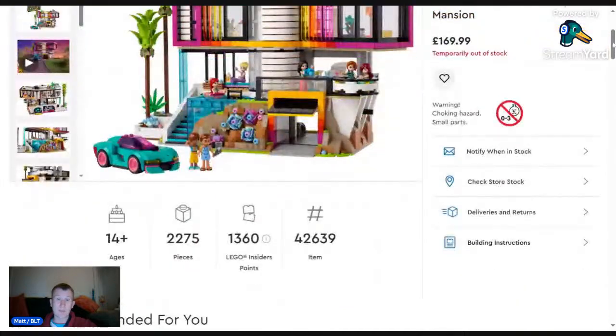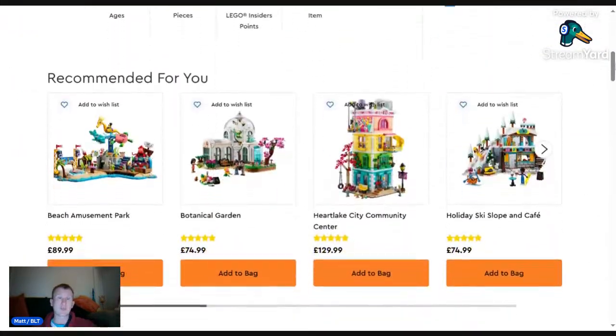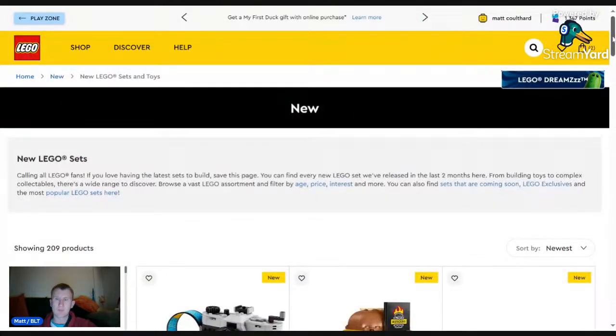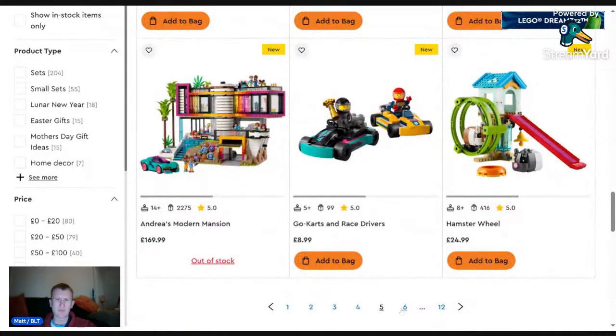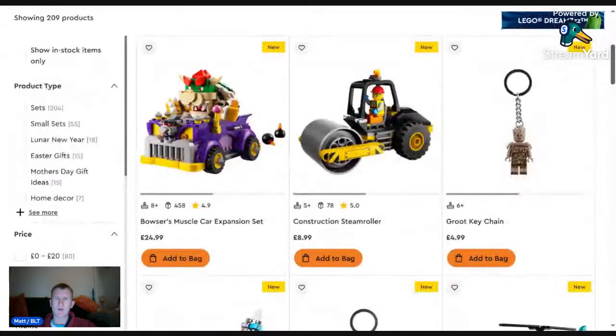We all said it when it came out that we thought that the Friends stuff this year was going to sell because it was hot, and yeah, gone. So that will be back, but it would just take a while to come back. But they nailed that one. That was a great looking set. We all said the same thing on that.